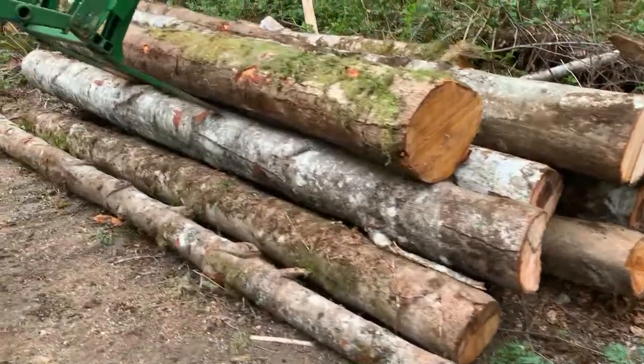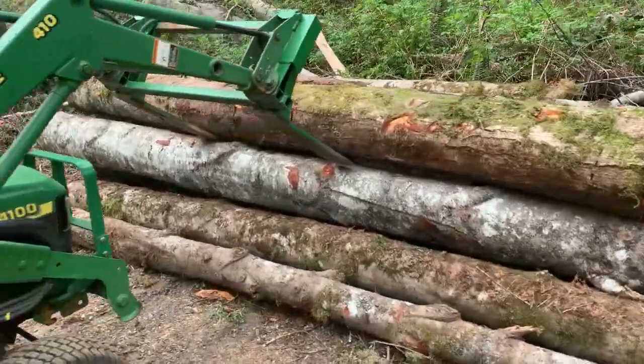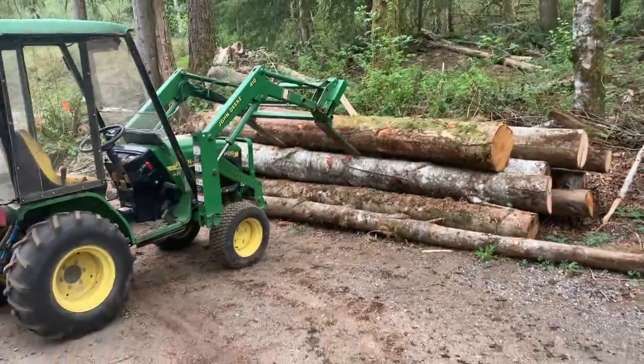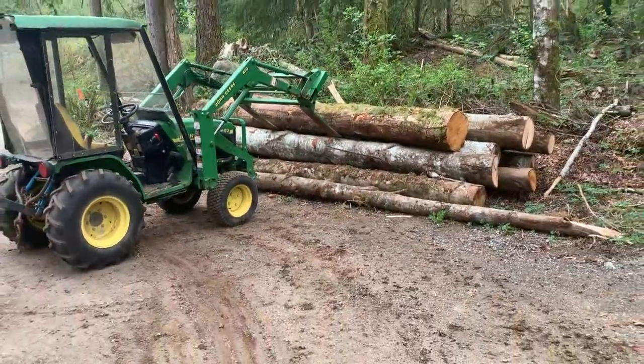Everyone knows working with wood is fun. Big logging, little logging. And there's my next year's firewood.